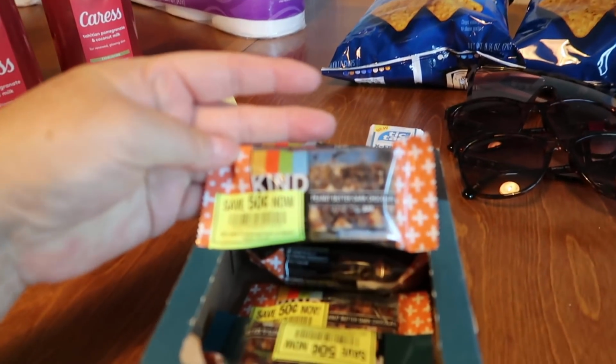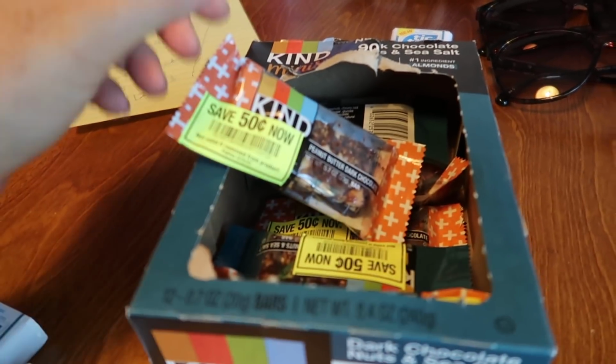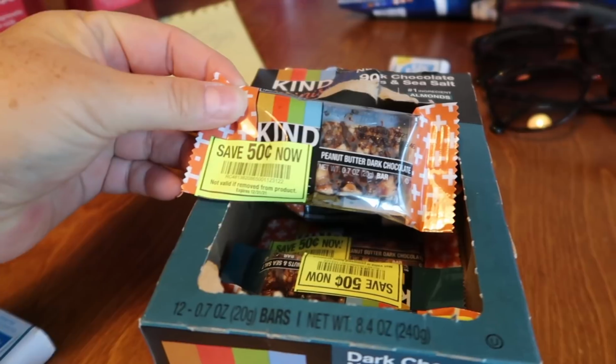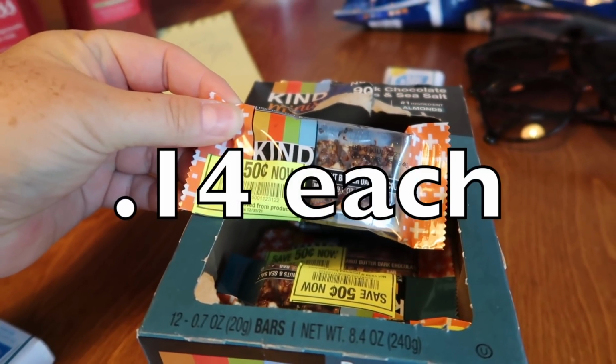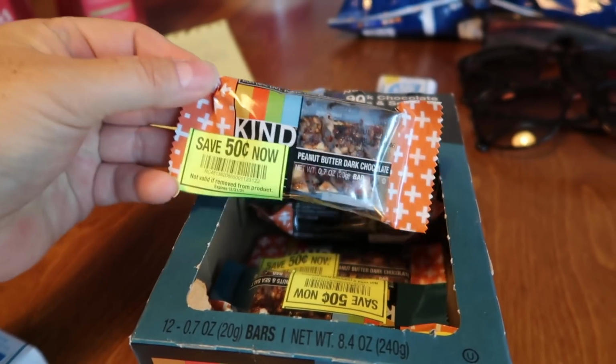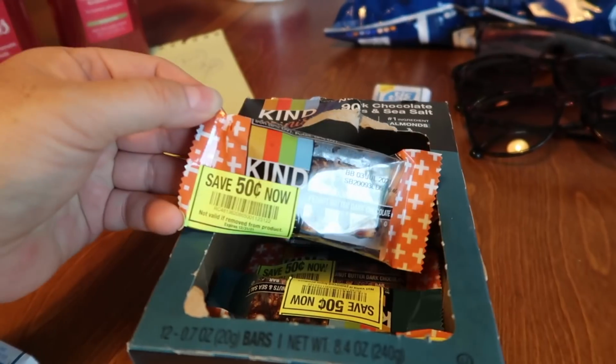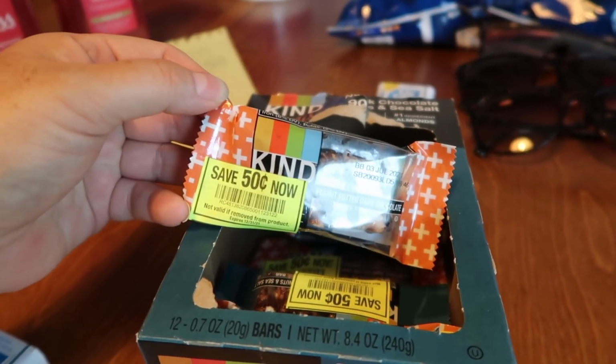These Kind bars were on clearance for 64 cents. We have a 50-cent freshness peely, so I got a bunch of them really inexpensive for 14 cents each. That's totally what it's about. And I believe you can do, I think here it's like 6 per transaction. In other markets it might be more, but here it's like something skimpy like 6.